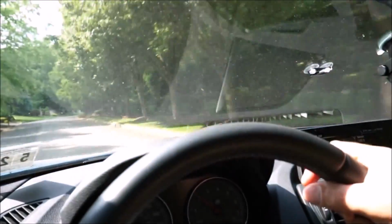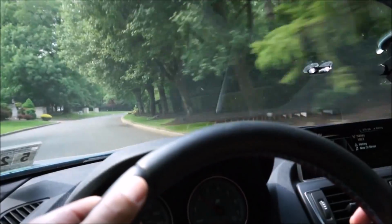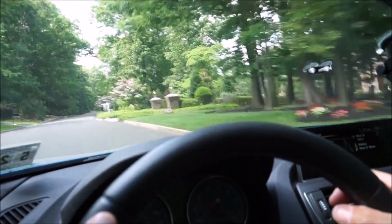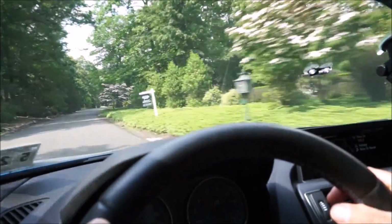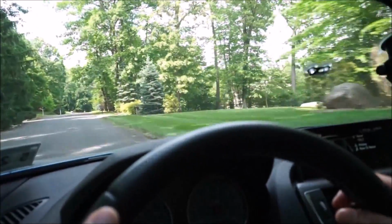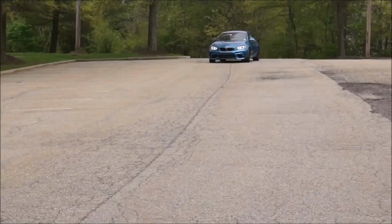You have the clutch brake assist, so if you're on a hill, whoops, this guy just ran the gate. You have the clutch brake assist, so if you're a new driver or you have some steep hills by you, the car won't roll back on you. It'll hold the brake for about 2 seconds. The first car I ever owned that had that was my 08 E90 M3, and great feature to have.